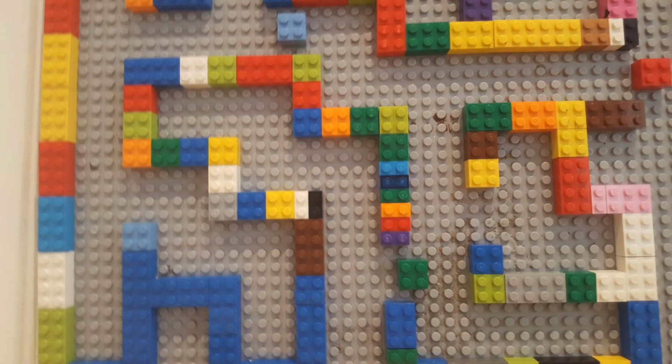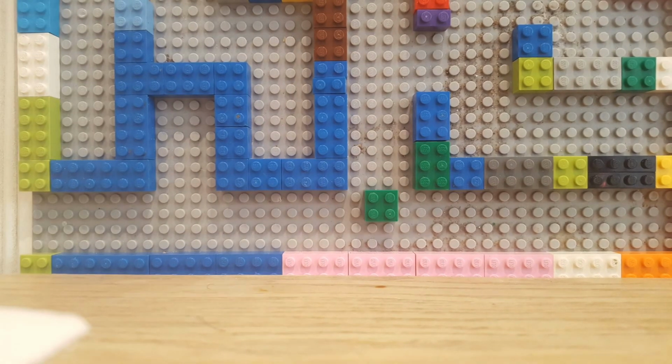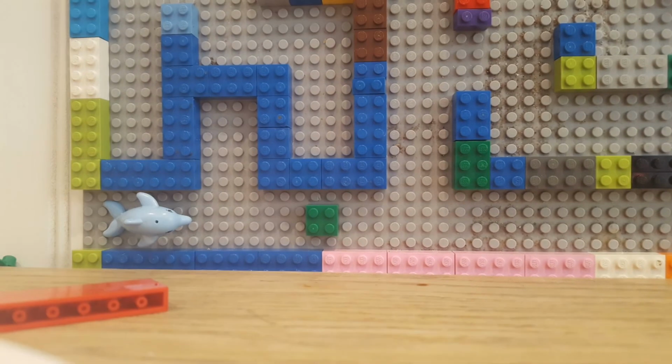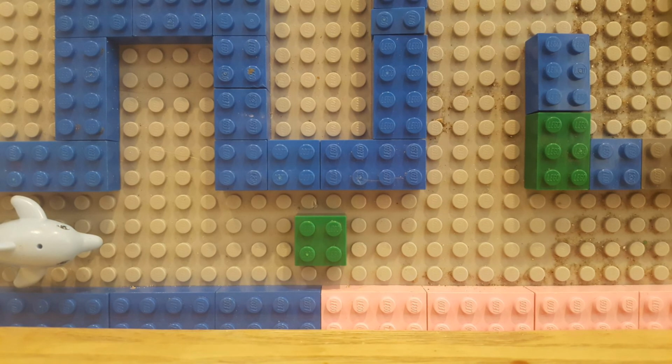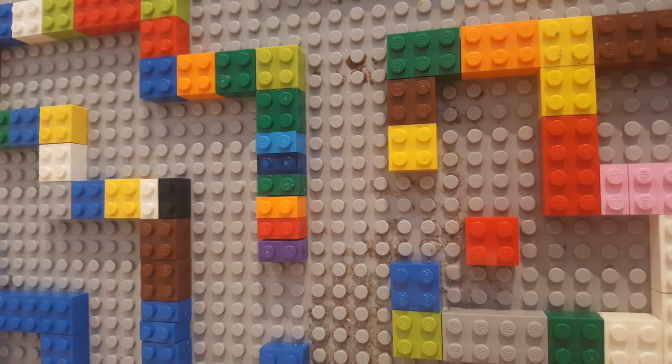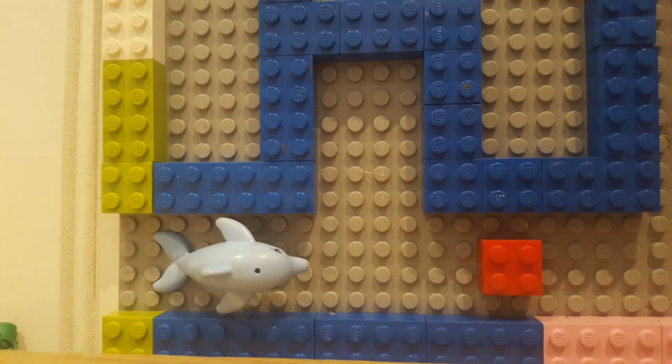Oh, let's have a look at what the green person is doing. Okay. Oh, he's already found the end. To pass this, you must face a riddle. Otherwise, you'll get sent back to the middle. I'm trash at riddles. I'm out. Oh, I'm lost, I think. I can't find my way.